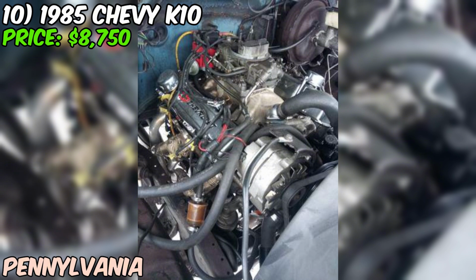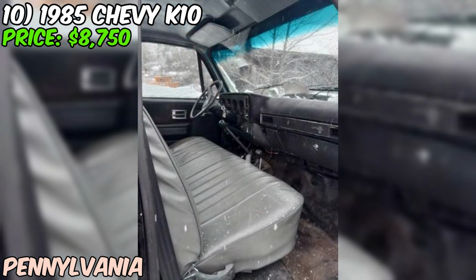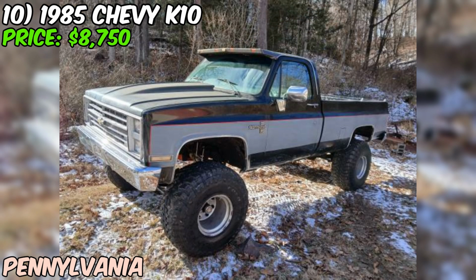The 4x4 setup and manual transmission make this an interesting find, as many of these were automatics. The '85 K10s are known for their reliability and rugged good looks, and they're becoming increasingly popular with collectors and enthusiasts.